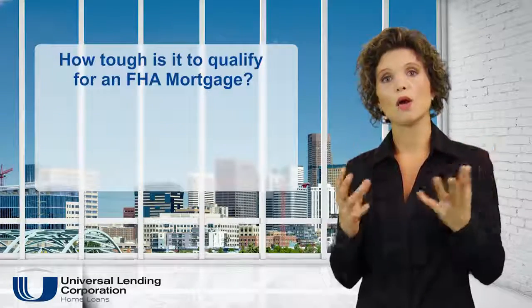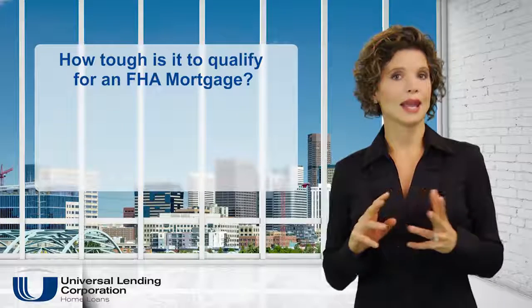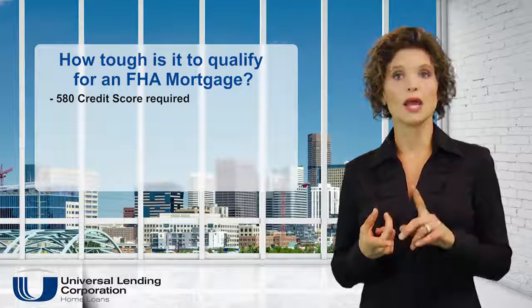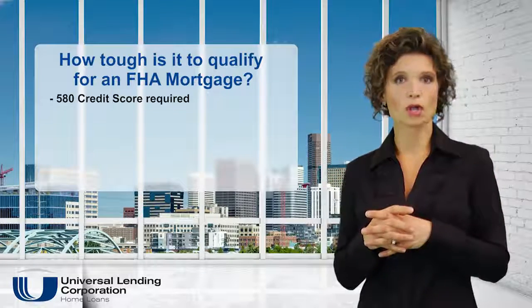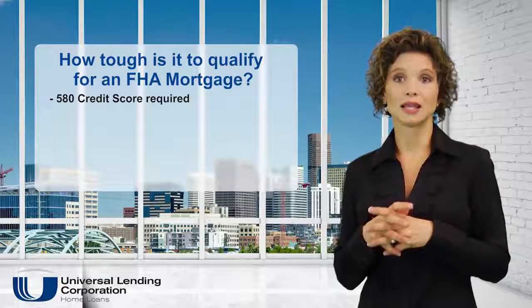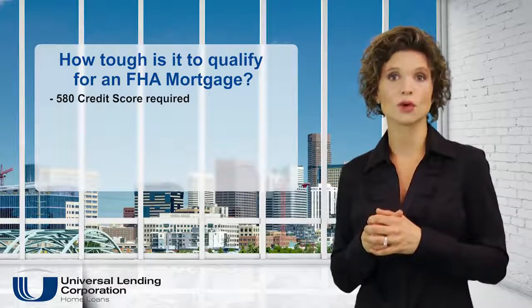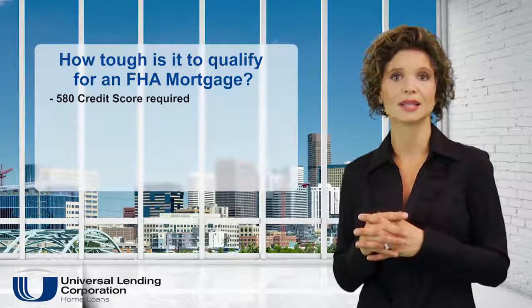So how hard is it for your buyers to qualify for an FHA mortgage? Again, we've mentioned the credit score. A 580 credit score, not too hard. And if there is credit help needed, we can help with that before closing. There's definitely a lot of sources available to buyers to help with credit in order to raise those scores so that they're at least the 580. And if we could get them higher than that, that would be fantastic.